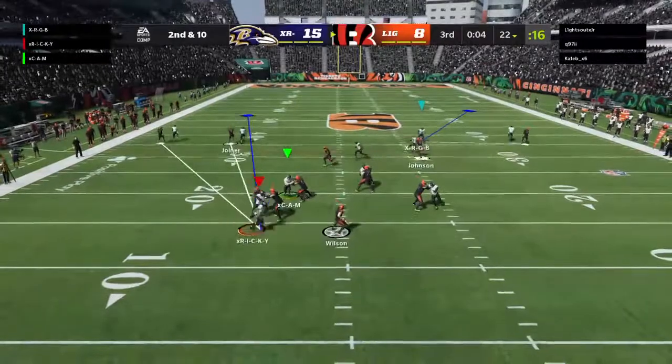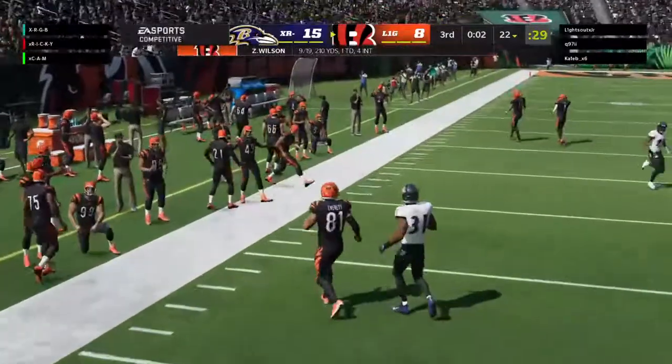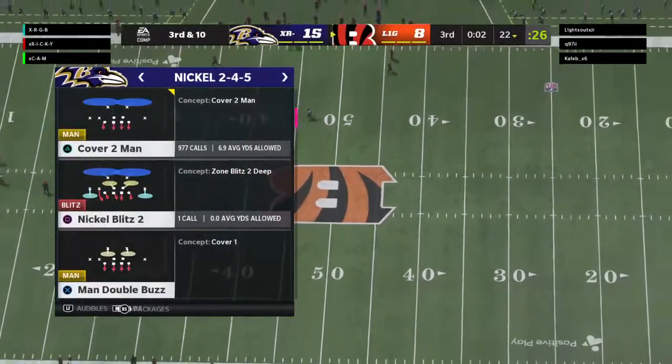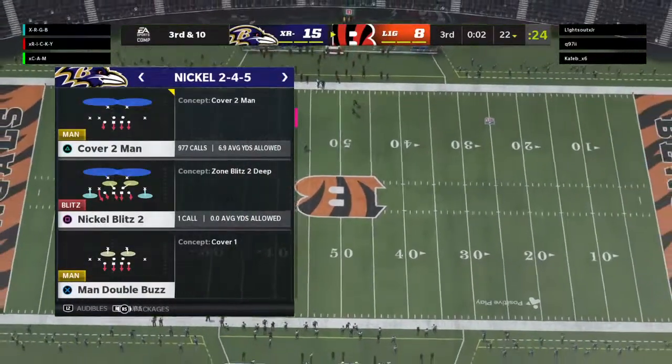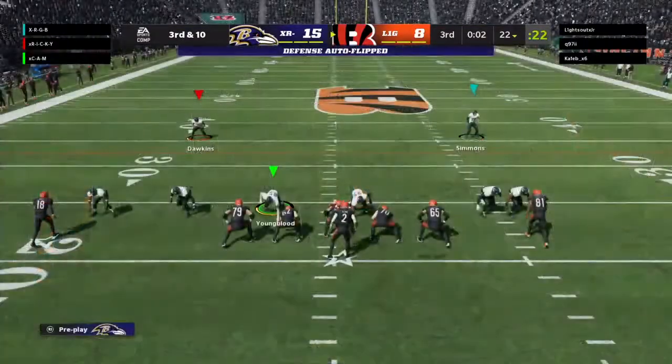Second and 10, it's Wilson again. And his throw is going to be incomplete. Gerald Everett, the tight end, is the intended receiver, and it's third down. Another attempt, another incompletion.